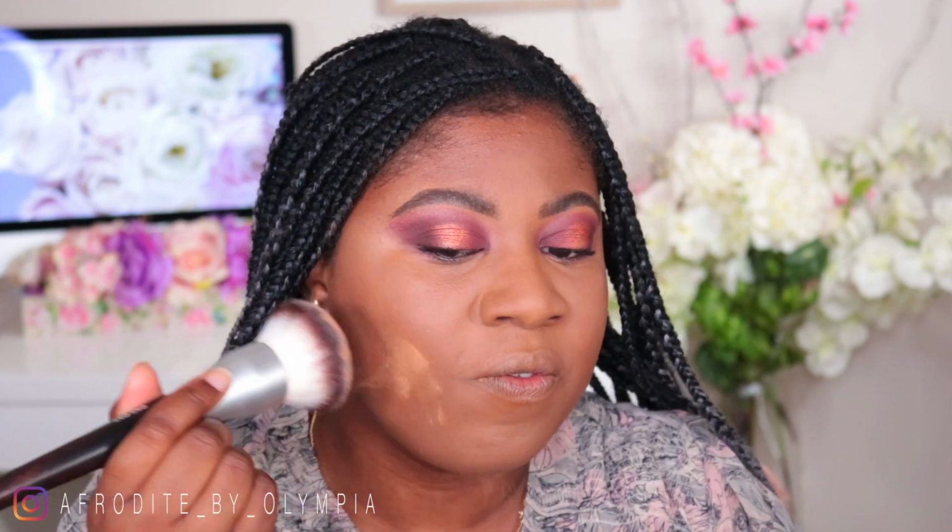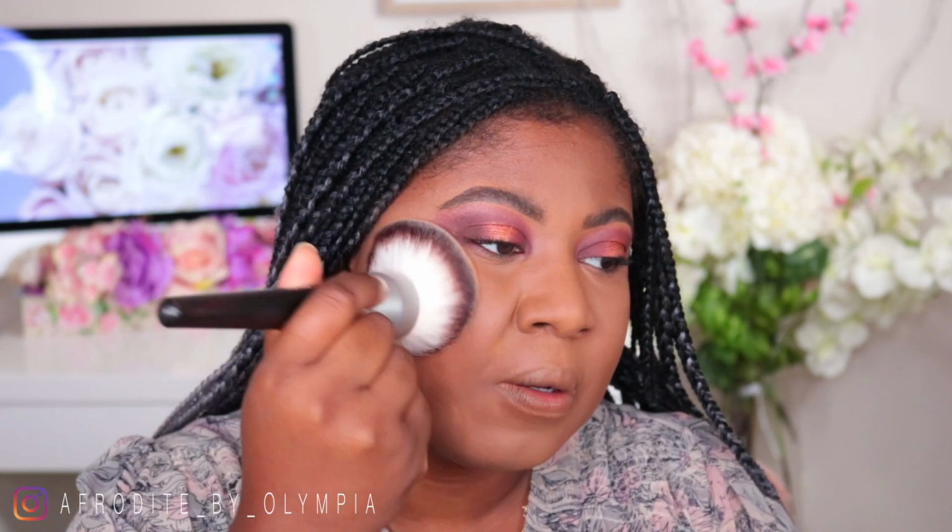Going in with the Laura Mercier Translucent Medium Deep. I want to try the honey shade. I did order it. I'm kind of waiting for it to arrive. Once it gets here, best believe I will test it out. Because Laura Mercier is probably like my all-time favorite powder. Face is set.